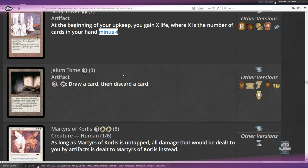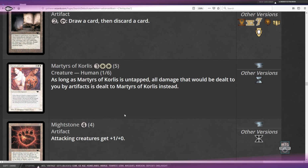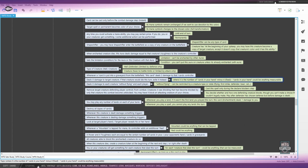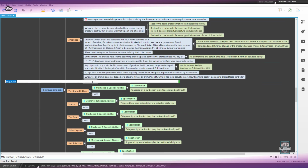Pay 2, tap it, draw a card, then discard a card. We already covered it. Continue. As long as this creature is untapped, all damage that will be dealt to you by artifacts is dealt to this creature instead. Okay, this is interesting. This is something quite similar, but I don't believe that I had this one here. So let's just set this one.